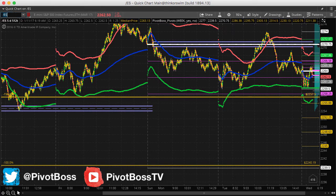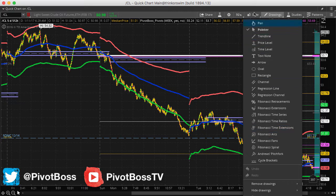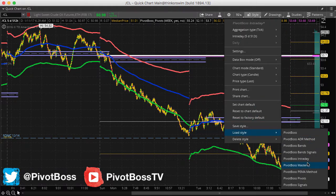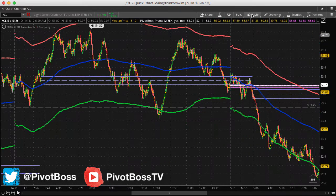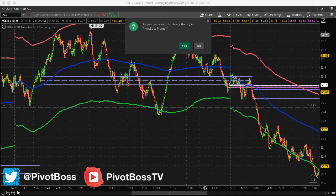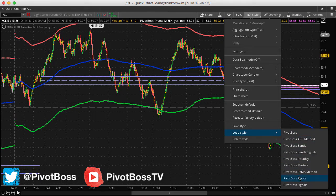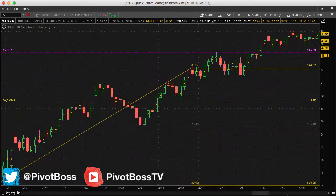Here's crude oil. Crude oil has been in a significant downtrending market here over the last couple of days. We've seen this thing drop from 54s all the way down below 50s, 52s now. And so if we look at this in a higher time frame here, let's not delete anything. Let's load PivotBoss pivots. There we are.